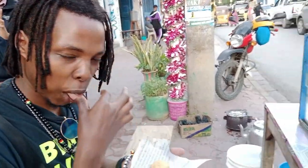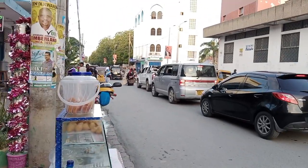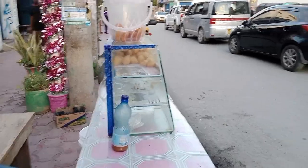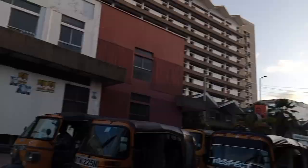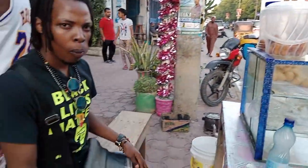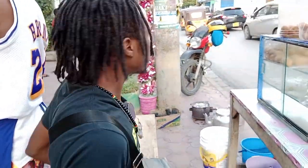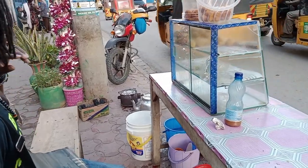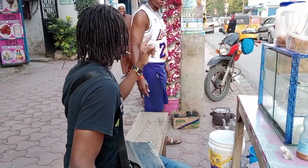Guys, actually it is on the road, you can see. Everyone who needs it can just come this way and buy it. It's on the road right here. When you are coming over this way, you can see even that place. They are selling right there. So guys, I hope you enjoy a lot.